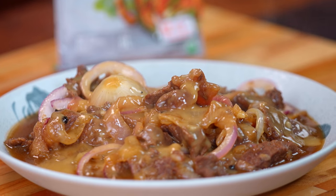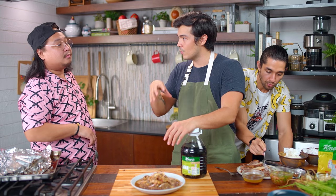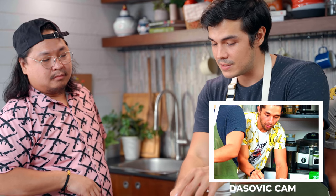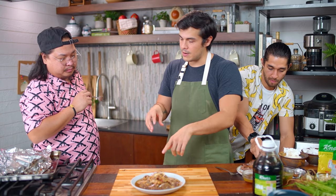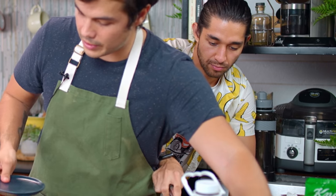Okay, next. Oh, there's more. So this was a play. I wanted to do something different with bistek. So I thought, why not make bistek, pero yung maasim comes from sinigang, Knorr sinigang mix. And I made a sinigang gravy on top. This is using oyster blade and a little bit of sirloin.